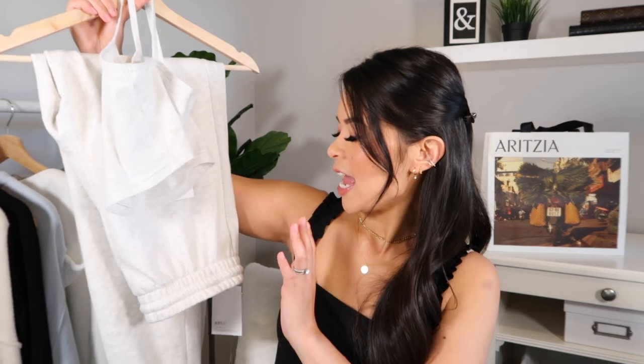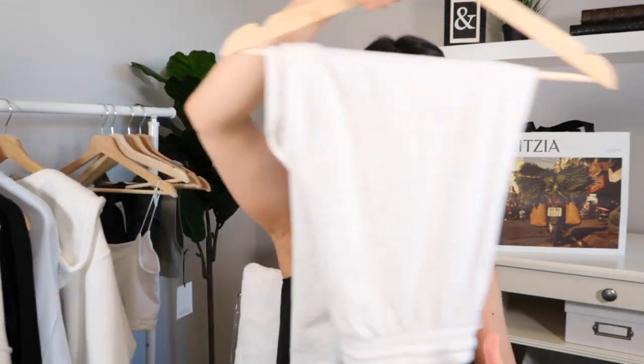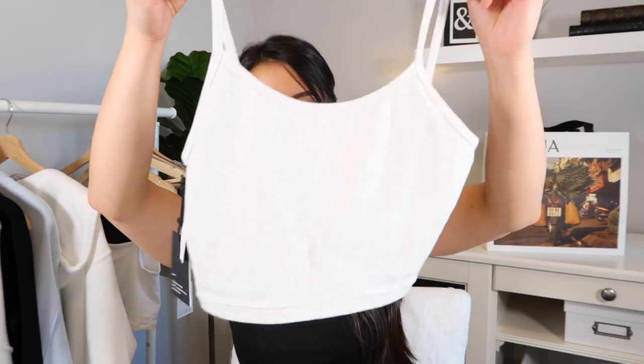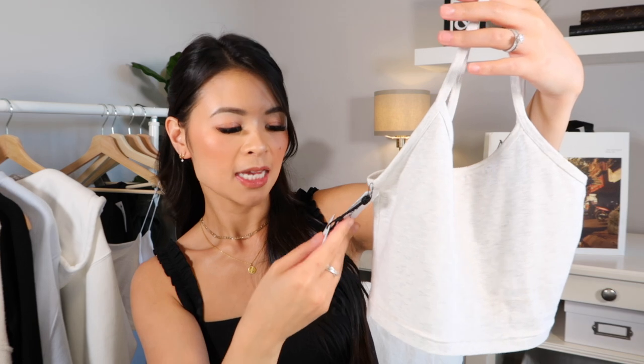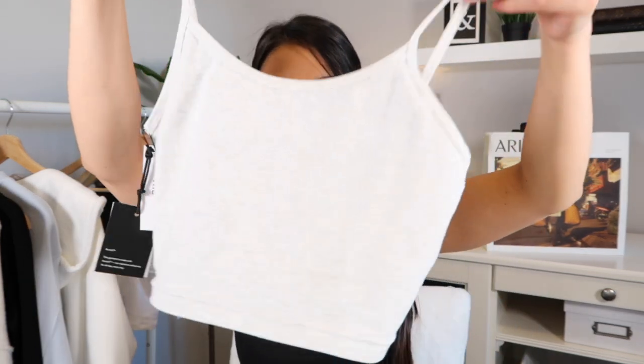Next up, I have a tank and a pair of sweatpants that I bought to match each other. This first thing here, I'm just going to set on the table in front of me. This right here is a tank. It's called the 90s Karelis tank in the Heather Cloud white color in an extra small.